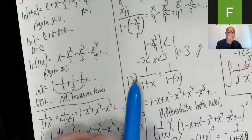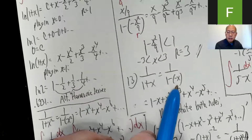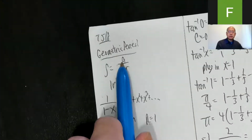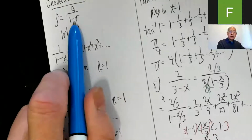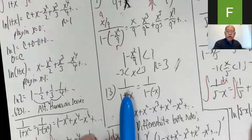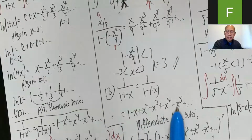So here's a strategy. 1 over 1 plus x, treated as 1 over 1 minus a negative x. So by the geometric series, the numerator is the a, the first term, and the common ratio is the thing after the minus sign right there. So the first term is 1, common ratio is negative x. So 1, then I keep multiplying by negative x: plus x squared minus x cubed plus x to the 4th minus x to the 5th.